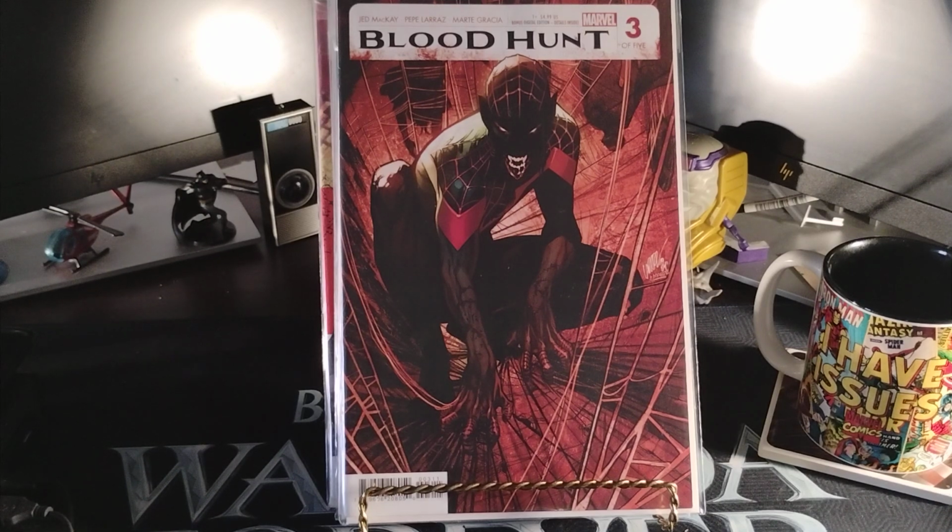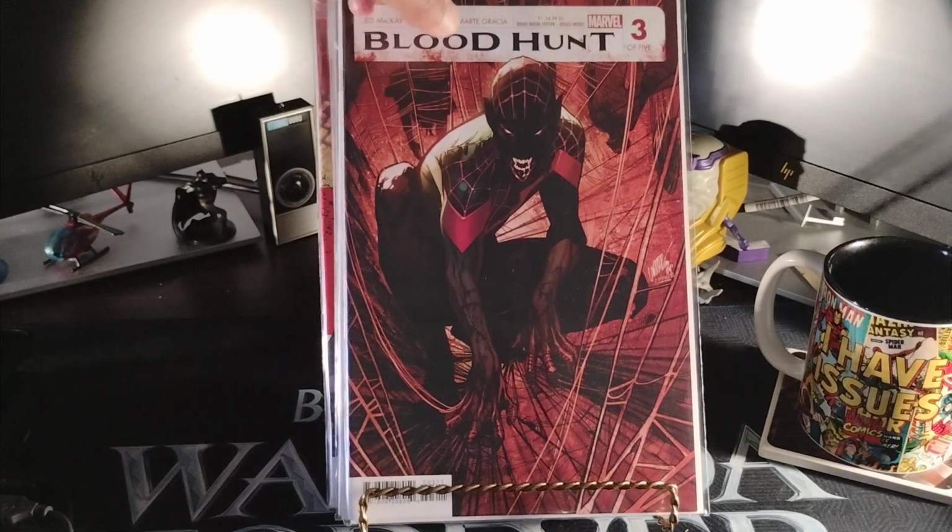I've only read book number 1 so far. It was okay. But I'm not interested in getting the spin-offs. I just want to stick with the main series at this point anyway. So, yep, BLOODHUNT issue number 3.